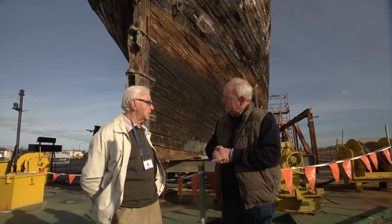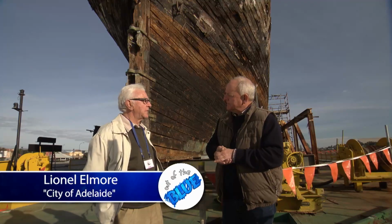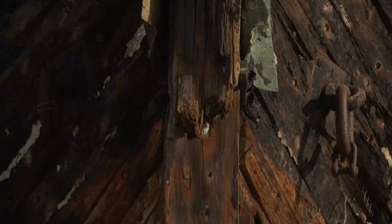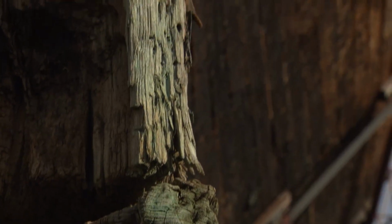Settlers to Australia in general. Her only port of call was Port Adelaide, built in 1864 as a passenger liner in Sutherland in England. What's its future? What, 10 years down the track? What do you think? At the moment, preservation, with looking at restoration, but it's money.